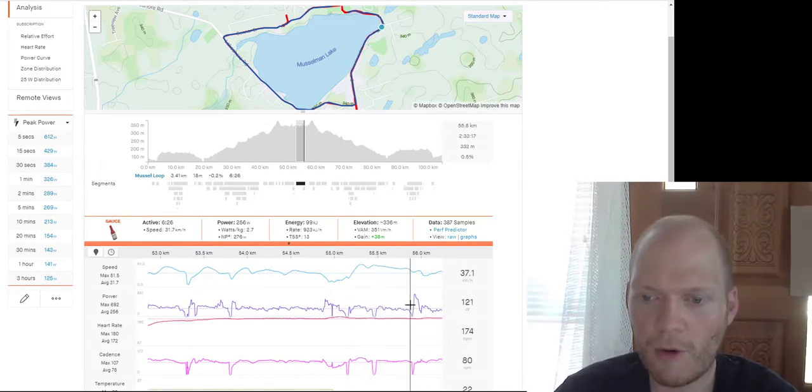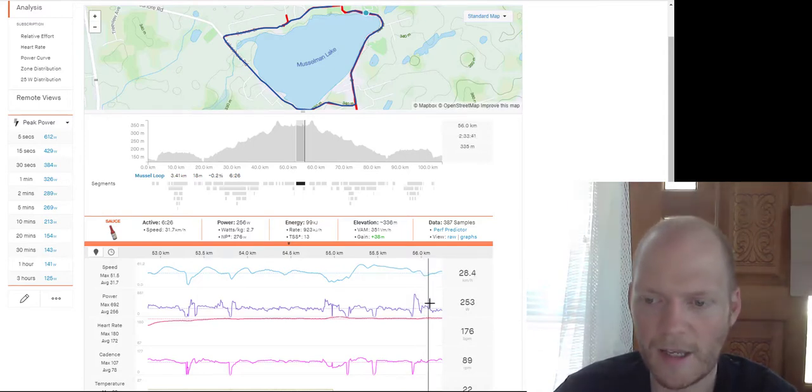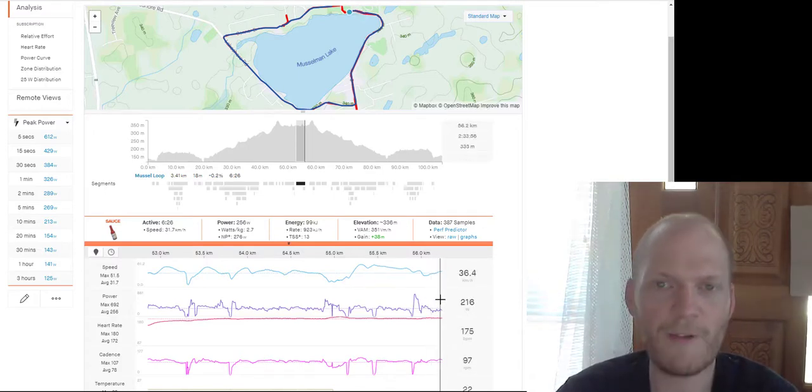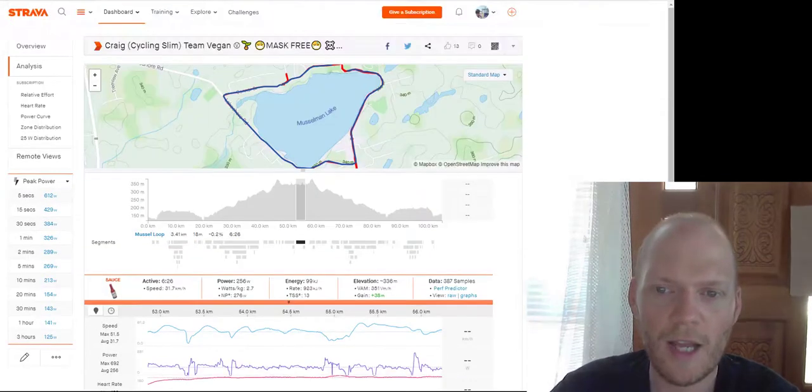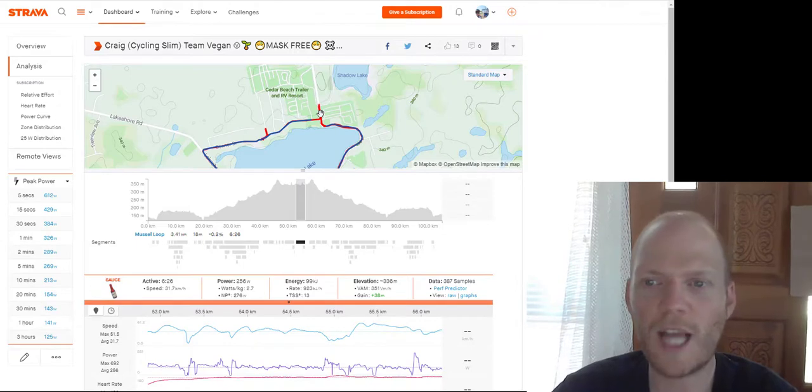You will see as well, I think it's about here, I kind of let off a little bit because of that vehicle doing that. So I lowered myself to about 26k, and then yeah, back on it. I guess I must have been coasting at that point. I was definitely, my lungs were burning. So I got to probably about this point and just literally just sat on the grass.